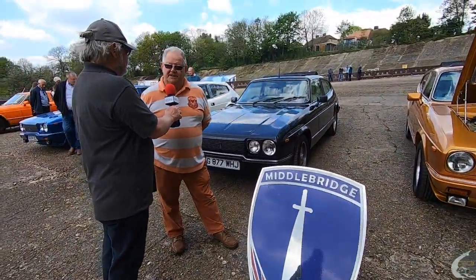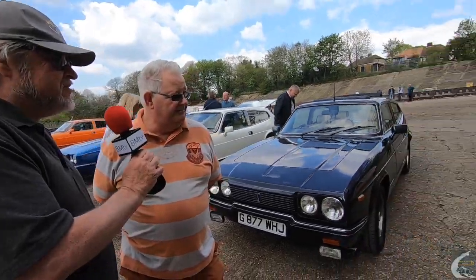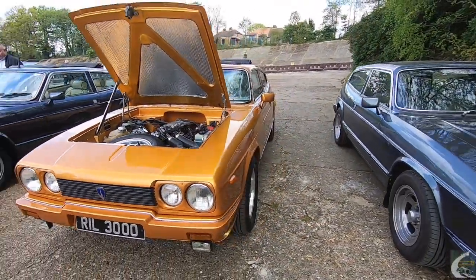The Middlebridge in particular, they only made 78 cars. They bought the rights from Reliant, and these cars were all hand-built to order and specification. Hence, you'll see that they've all got different interiors, different paint jobs, and things like that. And yours in particular, I think, is quite distinct. It is quite distinct on the colour. Other than the colour, it's a standard car.